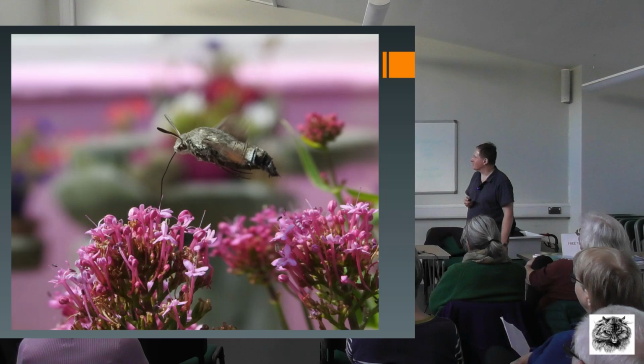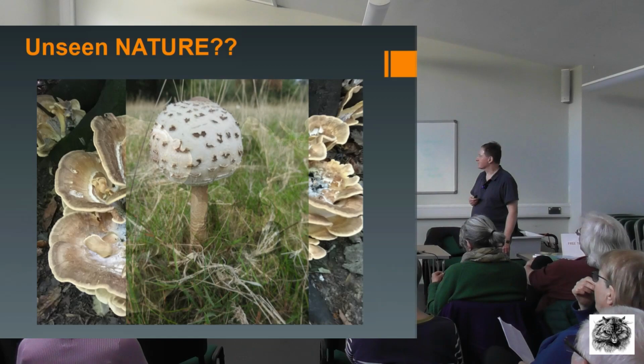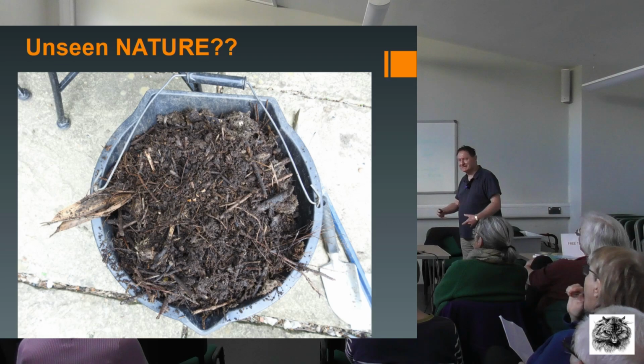And there's all the unseen nature, the fungi that actually make things happen. They make the ecosystem work. And they pop up in your meadows and grasslands. And of course, the unseen nature in the composting, because you should all be composting, of course you should. And that will be full of all sorts of insects and other invertebrates and earthworms.